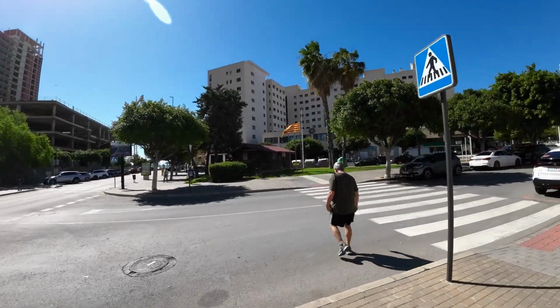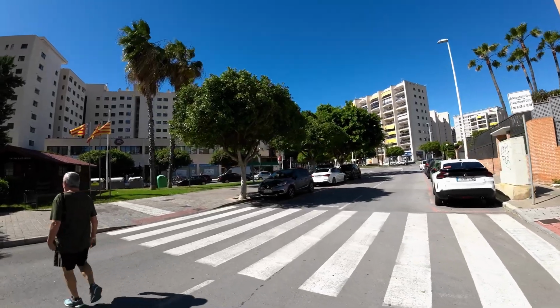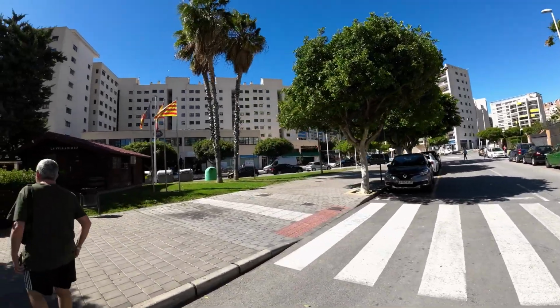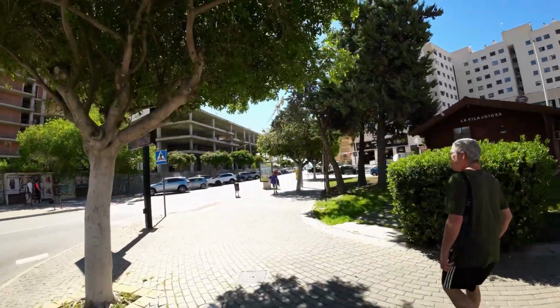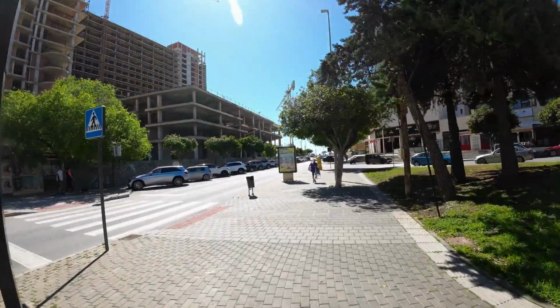Obviously, there's also a bus service. There is public transport here in La Cala, which will bring you comfortably to all these places, even to Benidorm town itself. Also, there are many bars and cafeterias located nearby. It's still a touristic place. There are some touristic apartments here too.